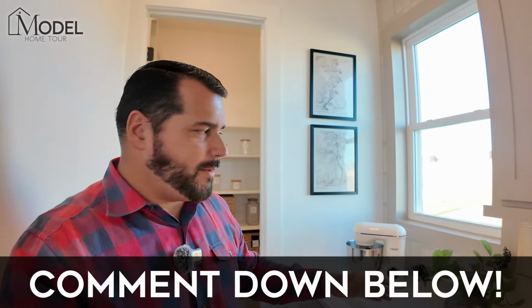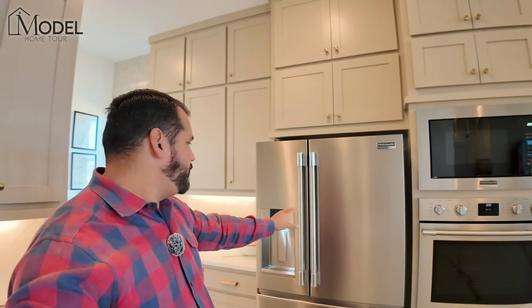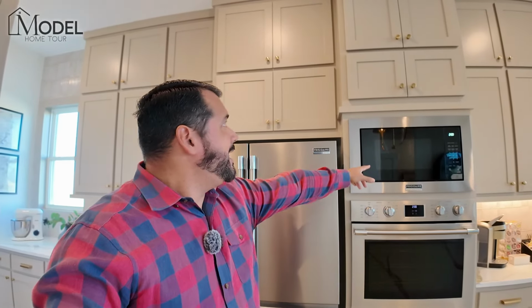The things that are catching my eye is obviously having the extra window here, beautiful countertops, and then having like our wall of appliances here. So you've got your refrigerator, kind of a counter depth fridge. You've got your double oven with the microwave. So you got oven 1, oven 2, and the built-ins.